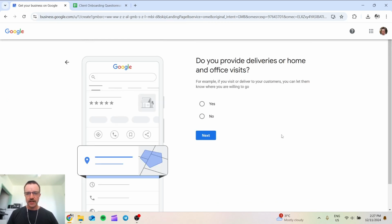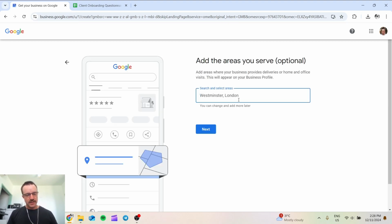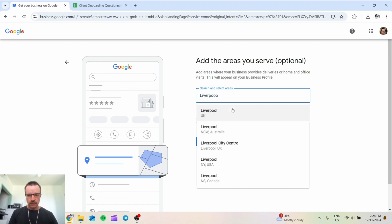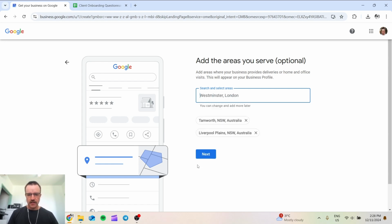Do you provide deliveries or home and office visits? If you deliver to your customers, you can let them know where you're willing to go. So it's yes in this case for my client, because she delivers to the Tamworth area, which happens to be just down the road. And the areas she serves, so she says Tamworth. She'll also serve Liverpool Plains and beyond as well.